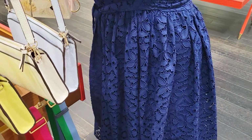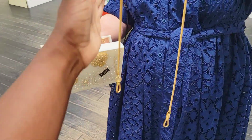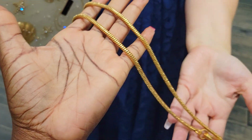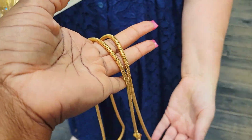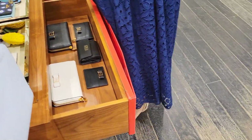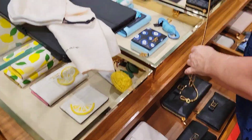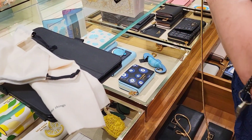She was explaining to me how it has a crossbody strap that is the prettiest strap you have seen. Honestly, this thing looks like jewelry. It is just so beautiful and so petite and dainty. Dainty, I think, is the word I'm looking for. So she helped me put it on so I could try it on my shoulder. And honestly, I am amazed at how blown away I was at this clutch.